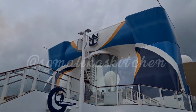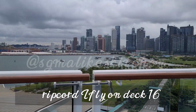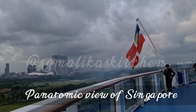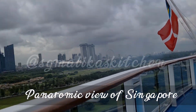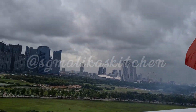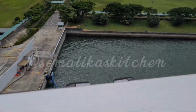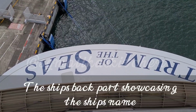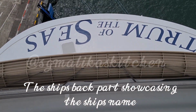We're walking to the back of the ship now to look at the spectacular view of Singapore. Over there we can see the Flyer and Marina Bay Sands. This view is so breathtaking. Over here at the back of the ship, you can see the name of the cruise, Spectrum of the Seas.